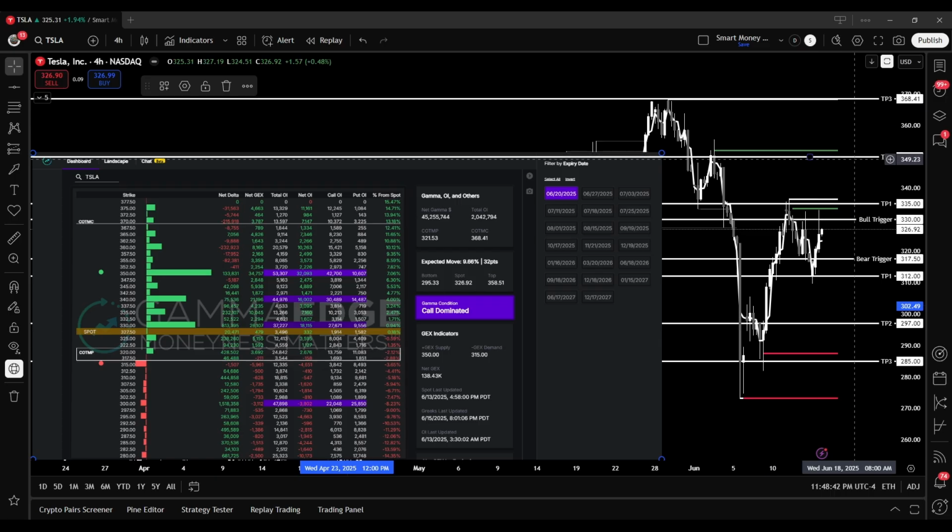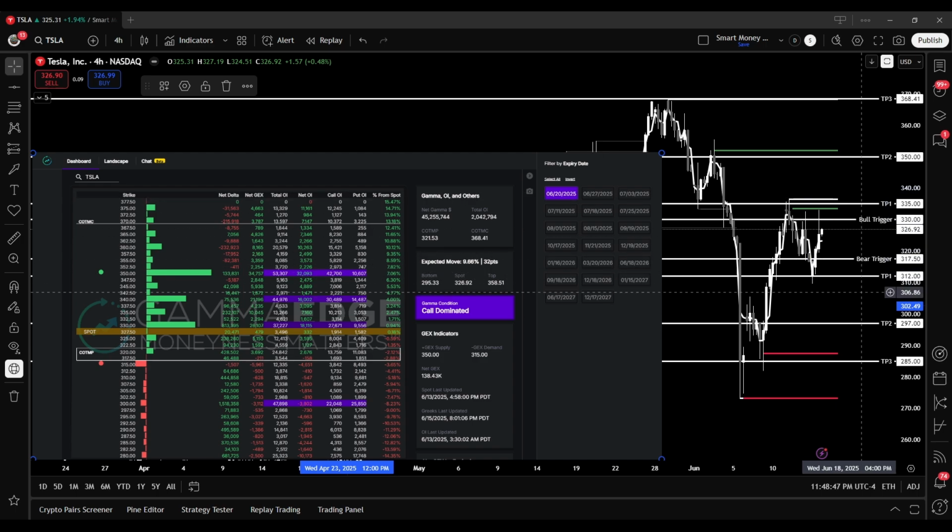If we were to drop down, start to unwind, what we'd be looking at is our bear trigger at 317.50. At that point in time, we might see a negative delta flip. And negative gamma will start to kick in and propel us down to 312, 297, and as low as 285. Again, we're looking for a 32-point move.